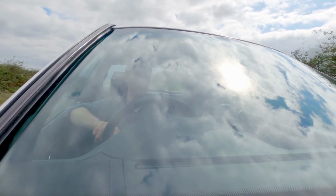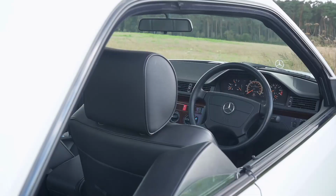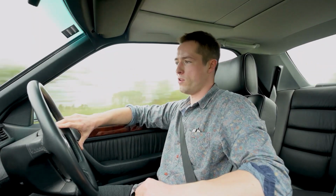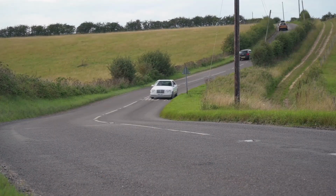Other key facts, the coupe weighs 30 kilos more than the saloon. Now a lot of that is in the strengthening of the body to allow for the windows. So it weighs just shy of 1,500 kilos, but that's still, strangely, 100 kilos less than the W123 predecessor.